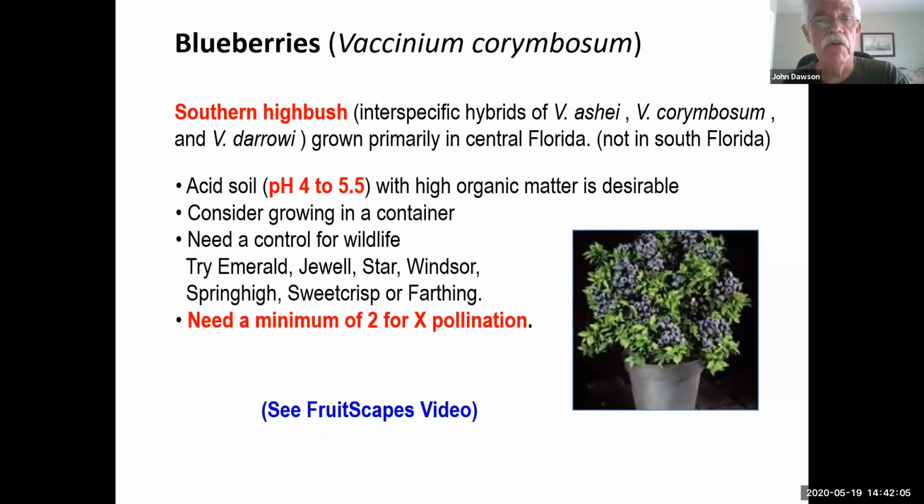Blueberries, like I said, I recommend growing in containers. You do need at least 2 for cross-pollination. The southern high bush is the only one that does well in central Florida. The rabbit eye will grow up in the northern parts. Blueberries do not do well down in the far south.